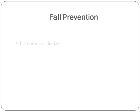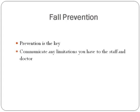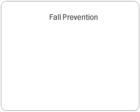Fall prevention. Preventing falls is a high patient safety priority at MISH. We understand patients can have significant movement restrictions, limitations, and needs that may place them at a higher risk for falls. It is very important that these needs or limitations be communicated to the staff and your doctor. This information will be very helpful at increasing your safety and reducing your fall risk.